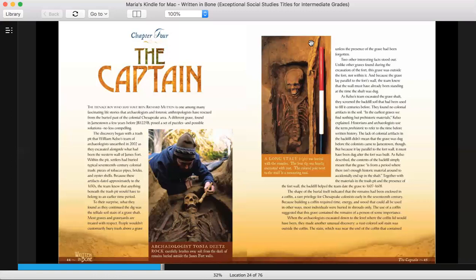The shape of the burial itself indicated that the remains had been enclosed in a coffin, a rare privilege for Chesapeake colonists early in the 17th century, because building a coffin required time, energy, and wood that all could be used in other ways. Most individuals were buried in shrouds only. The use of a coffin suggested that the grave contained the remains of a person of some importance.